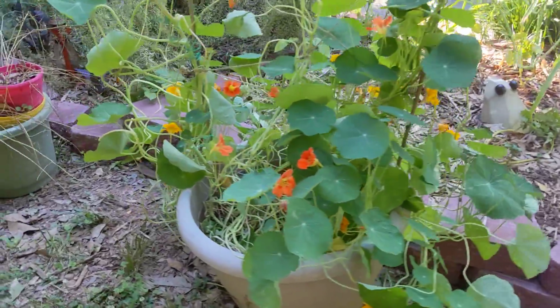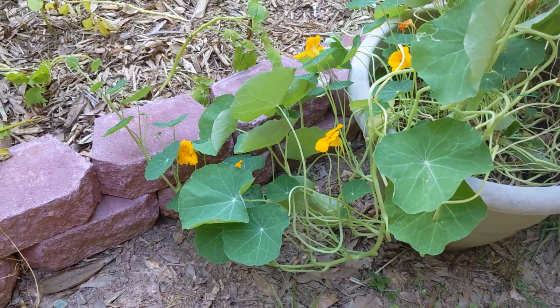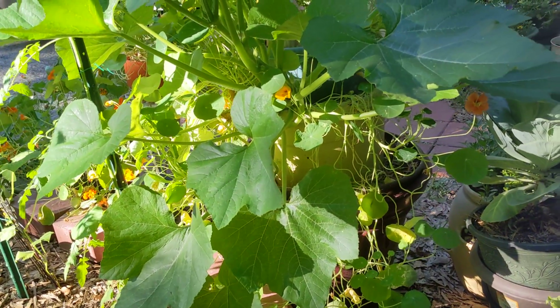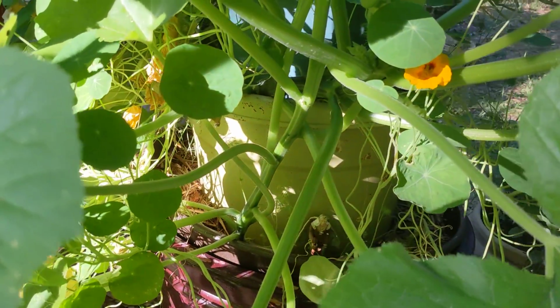I guess I planted them at the right time. Last year I did not have that much luck with them. They're trailing and going everywhere. I'm not sure if this is a squash. I don't think it's a gourd. I thought it was, but it's not trailing, but it's fixing to get some buds.